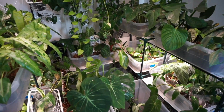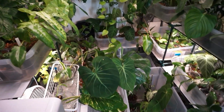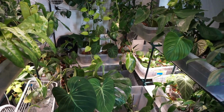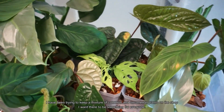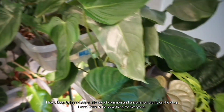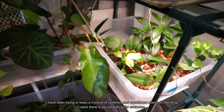You guys remember how empty this greenhouse was? Look at it now. Completely full. We probably got an order of about 60 plants. Let me just show you guys what we got as a sneak peek. Look at that. Ooh, so exciting. We got so much stuff.